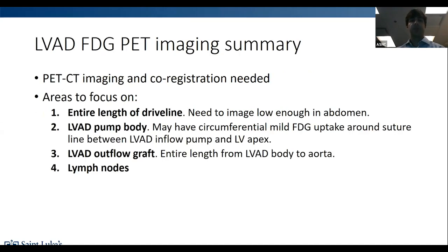We have a couple of questions. So the first is, is FDG PET a standard part of workup for diagnosing LVAD infection in your patients? The second one is, when do you repeat an FDG PET after treatment of infection? And the third one is about reimbursement for inpatient.